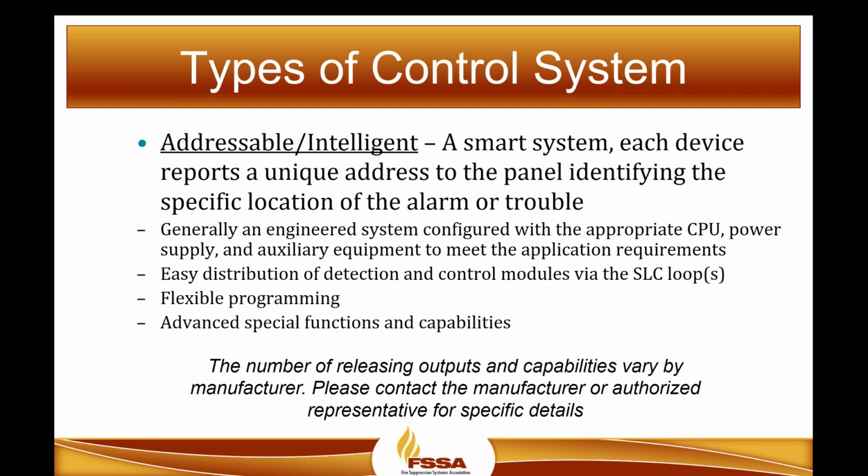These are generally an engineered type system that's going to be configured by either the manufacturer or the manufacturer's representative. That's going to be configured with the appropriate CPU, the appropriate number of power supplies, or the right size power supply. What other auxiliary equipment do I need to add into the local control panel, or potentially into some distributed control panel to meet the requirements.